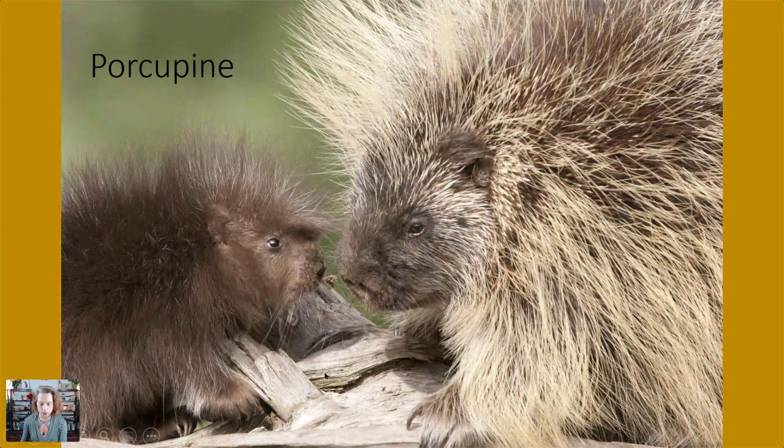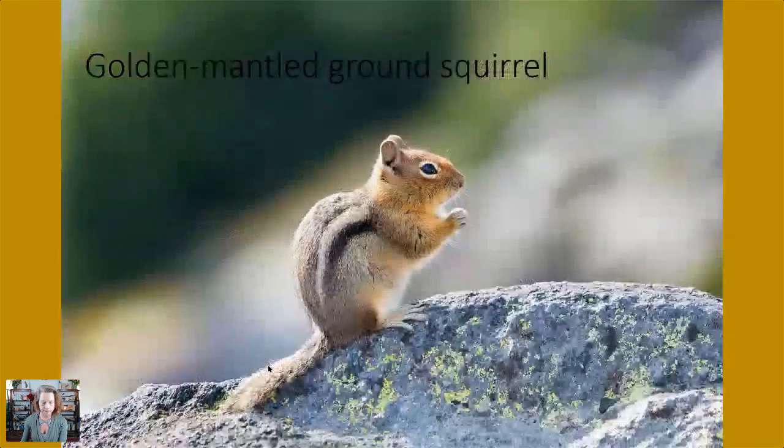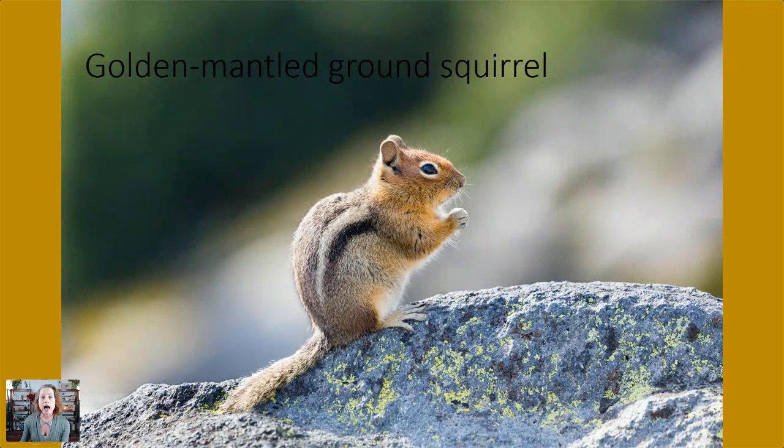Okay, and here's a cute little porcupine. They live in a lot of the same habitats, and there's species all over the world as well. A lot of different kinds of ground squirrels. This one's called the golden mantled because he's got gold kind of on his mantle, as it's called. And they kind of look like a chipmunk.